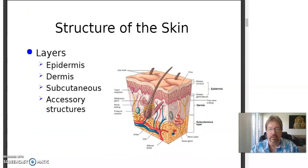Okay, the structure of the skin. It basically has two parts, but the way they catalog it or categorize it here, it has three. The outer layer is called the epidermis. Epi means on top of. The epidermis, as you can see on our label here, is this part here. Below the epidermis is the dermis. Here's the dermis. How do we know? Well, because it says so right here. And then it has the subcutaneous layer.